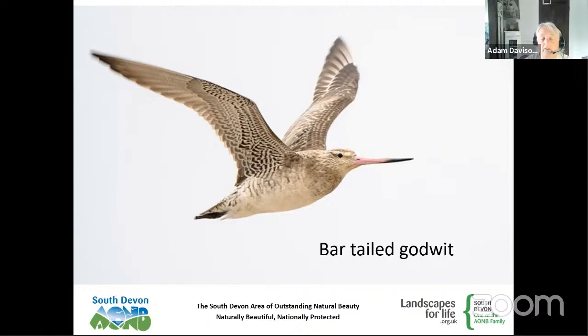And so the Bar-tailed Godwits that are arriving, could be essentially from Asia, will fly 7,000 miles without stopping, stop off at South Hewish Marsh, eat as much as it possibly can before it heads right off up to Alaska to breed there. Really one of the great bird migrating champions.